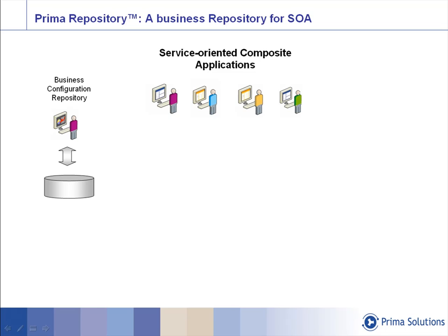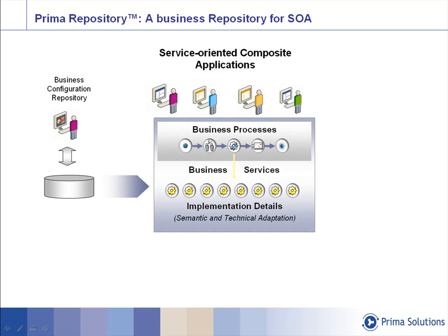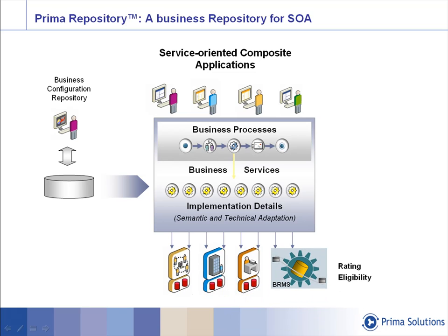You can only reuse what you know and what you can find. Business people can then configure processes, services, and rules in the repository, which can be reused by multiple IT teams for different applications. This is how you can guarantee a high level of reusability and therefore a proven ROI with number of projects and reusable assets.